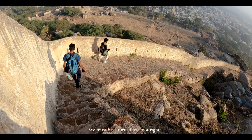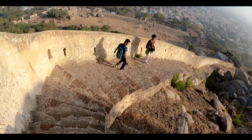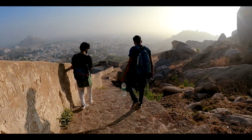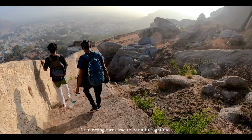We must have turned left here, not right, right? Often wrong turns lead to beautiful sights too.